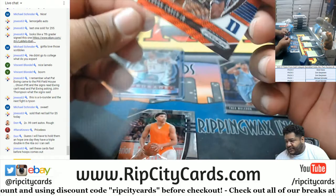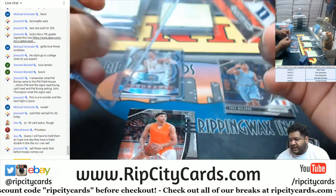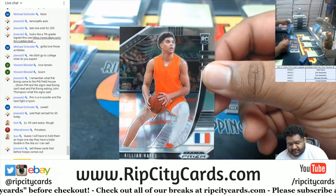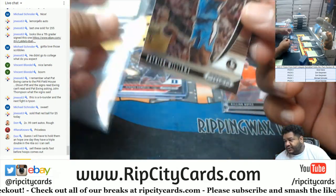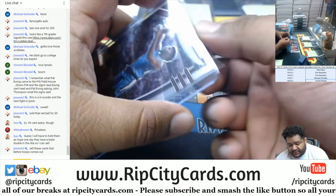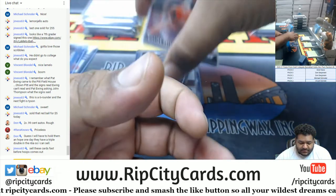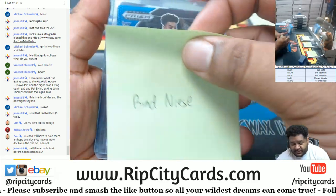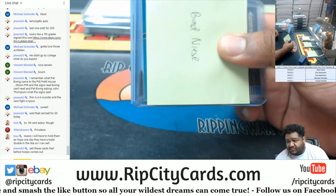Brandon Carey Jr. Red. Well, at least they're not wearing any headgear. Kudos to them for that. Got Killian Hayes and a Patrick Williams base. Patrick Williams, the fourth overall pick. Not bad. But could have been better. Yeah, who knows? What if Marcus Howard is like the next Dwyane Wade? They both went to Marquette. Jimmy Butler went to Marquette too. And they both came out pretty good.